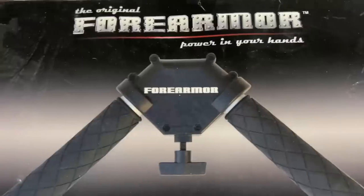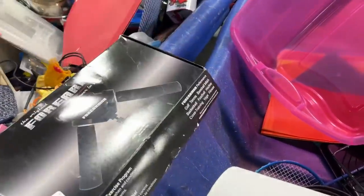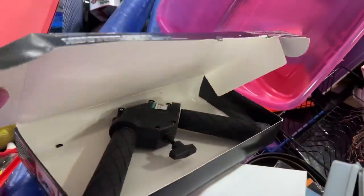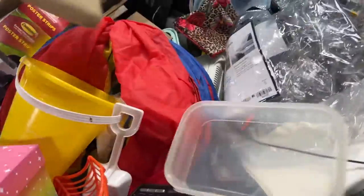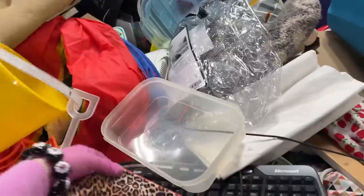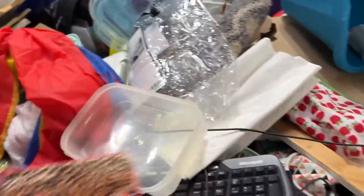What's this? Power in your hand? Probably a good item. How come nobody grabbed it? I mean, they wanted $8 at the Goodwill. $8. Pretty box. Oh, Target. Okay. A Stay Ladder.